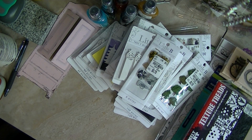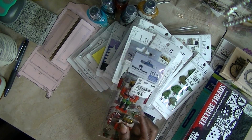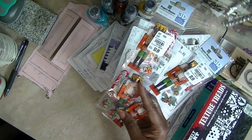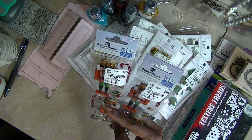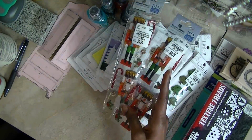And let's see. Then I came across the Paper House 3D. I love nutcrackers. Yes, I have a bunch of them that I wanted to paint up. I never got a chance to do them, but hopefully this year or sometime I'll be able to do them. The SKU is 1527213. And that's the nutcrackers. Cute, cute, huh?